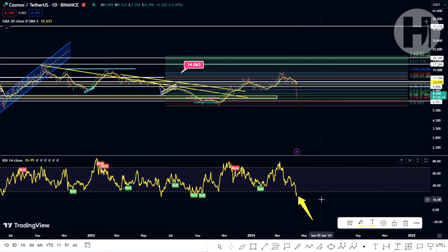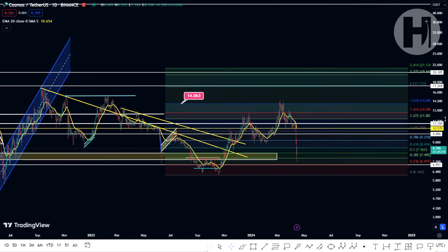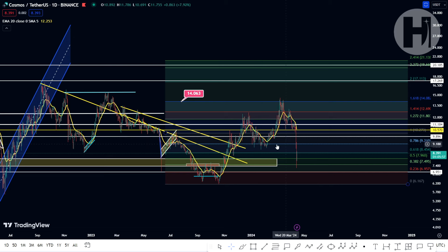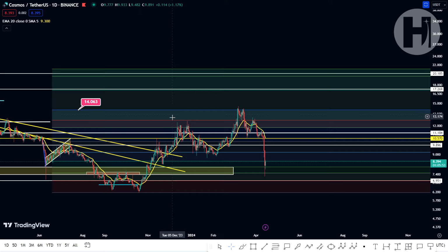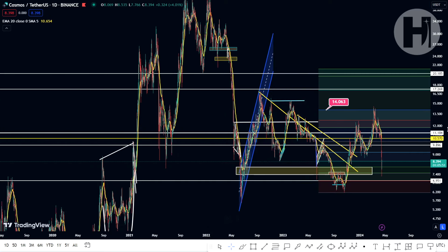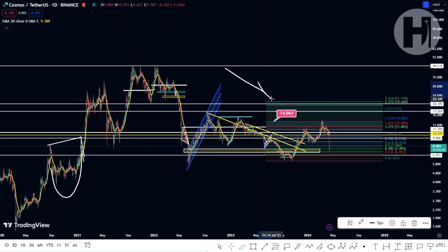As you can see, the RSI is in the oversold, just like it was back here in August 2023 and almost in October 2023. So this is a really good buying opportunity. If you were looking to top up your bags as well, this is a good chance to do that. This is a good chance to bring down that average buying price. If, for example, you were buying during the previous bull market at $20, $27, then right now you want to buy more so that the average price goes down.